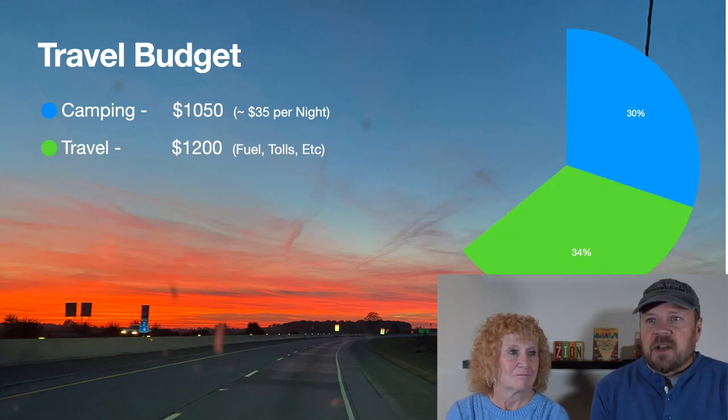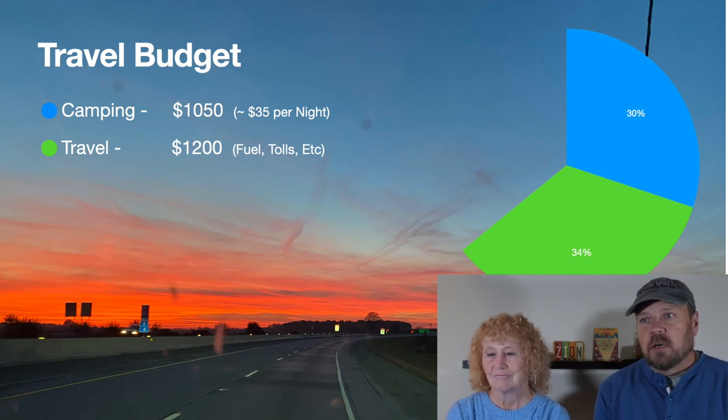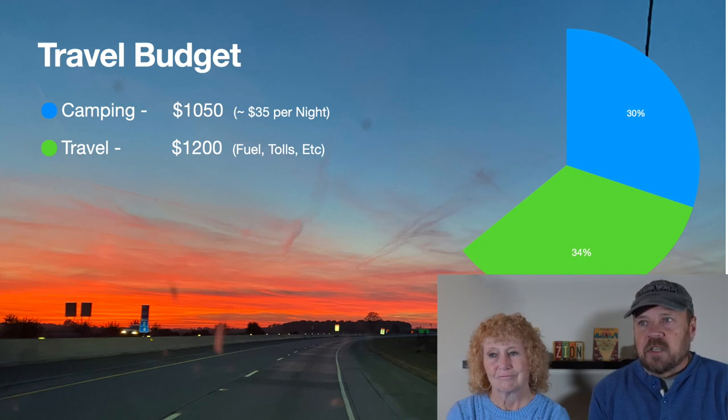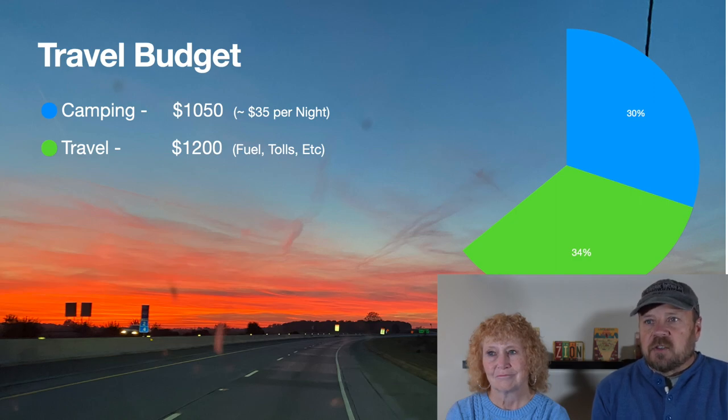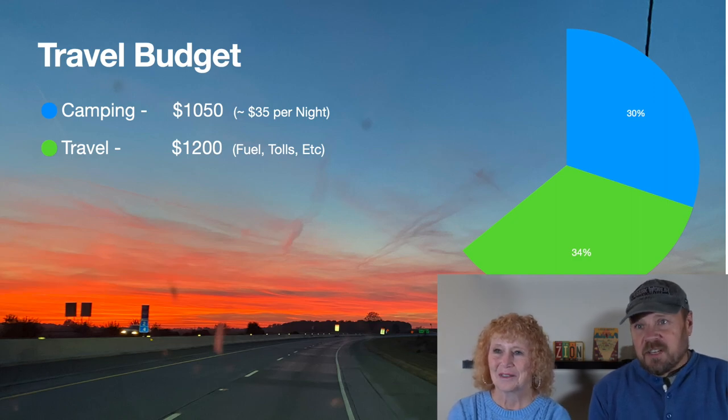Then the next category is travel, and this is for fuel, tolls, and so on. So it's basically the cost of driving the truck around, towing the trailer to wherever we're going. That actually is about 34% of the budget. I didn't mention it before, but the camping is about 30% of the budget. We estimated about $1,200 on that, and you're going to find that we're not really a good estimate on that one. So we'll see how that looks. You have to stay with us.